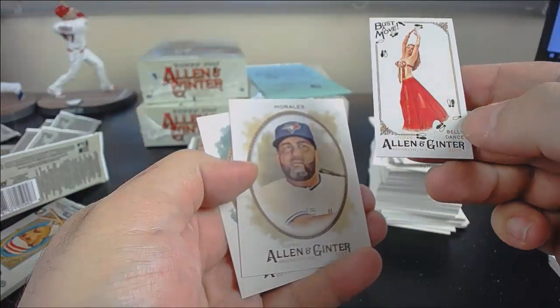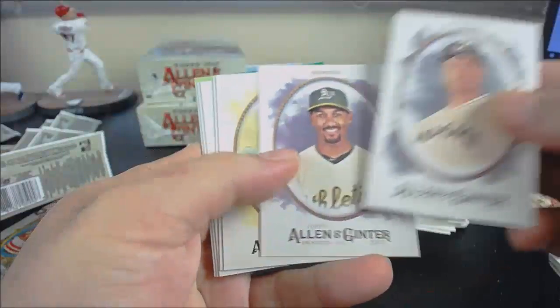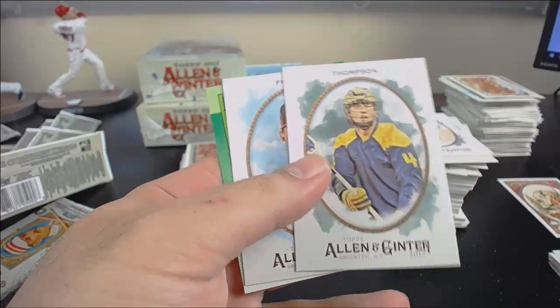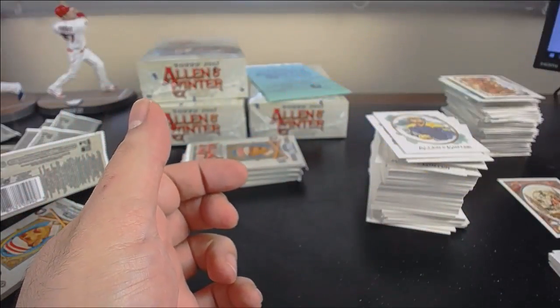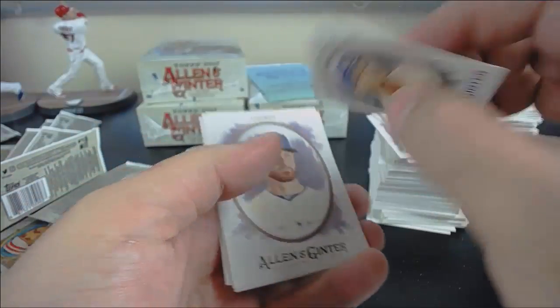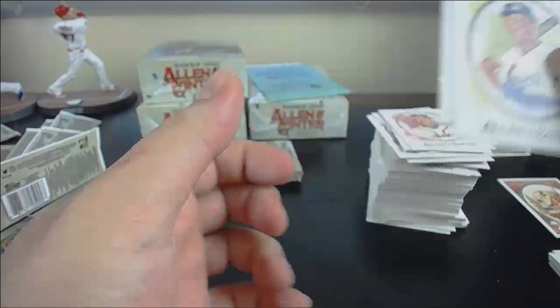Bust a move. Belly dance, excuse me. Arenado, what a day. Porcello, base mini, Red Sox. Vogelbach, short print, rookie, Mariners. Matt Young, a 90 Topps rediscovered. Darvish, what a day. Kershaw, base mini, Dodgers. Luke Roy, short print, Rangers.